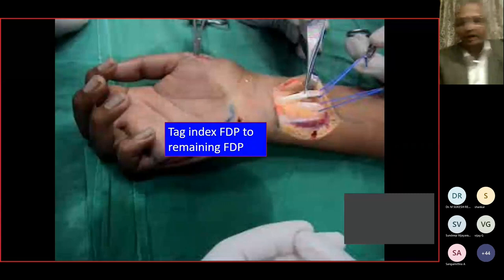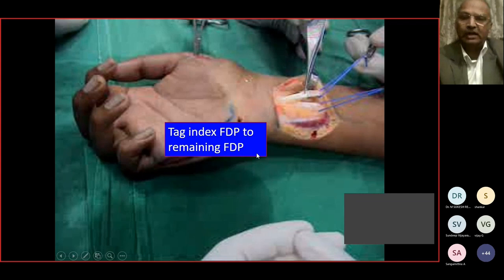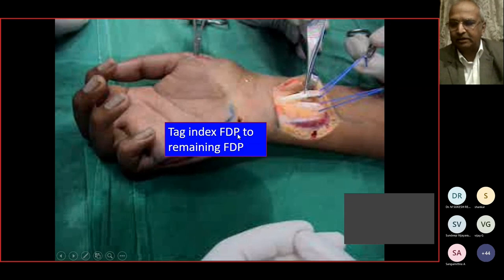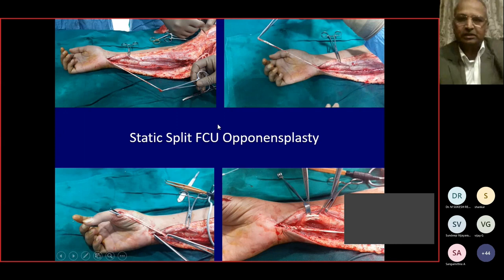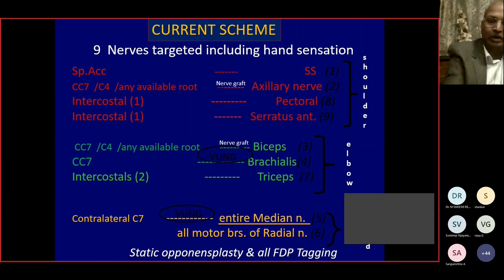Because we are harvesting the ulnar nerve, the ulnar innervated FDP will not regenerate. To avoid that, we tag all the FDP together. So if the index FDP comes, all fingers can start flexing. Along with that, we also do a static opponensplasty, because we are already denervating the FCU by taking the ulnar nerve. So we take this FCU, loop it around like that, bring it back and suture it. It's a strong opponensplasty, though of course a static one. So this is the current scheme which we are doing now. 9 nerves are targeted along with static opponensplasty and FDP tagging.